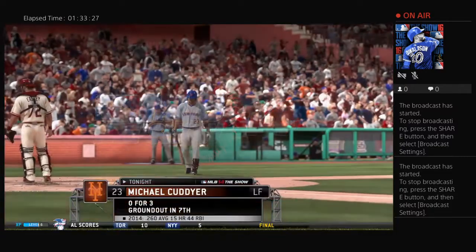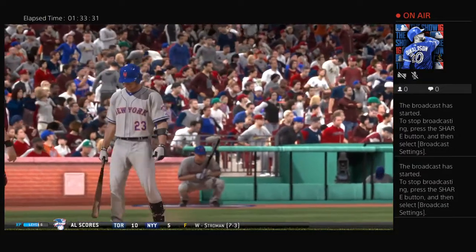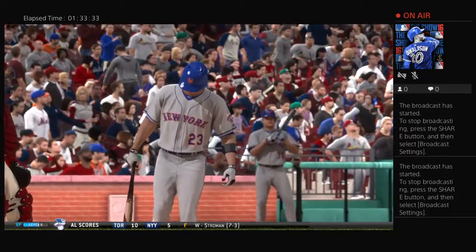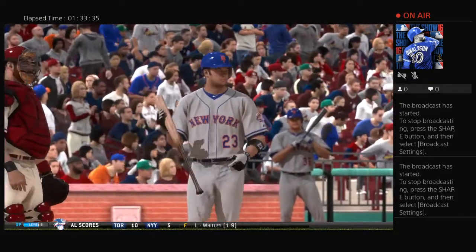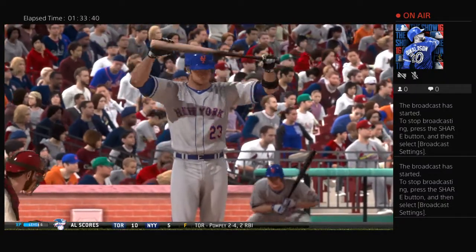Michael Kadire will step in now in a big spot here in a game as close as this one. And a chance at redemption, too, because he hasn't done much through his first 3 plate appearances, but he can make up for all of that with a base hit right here.